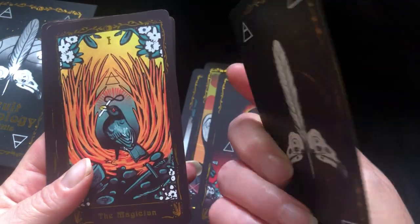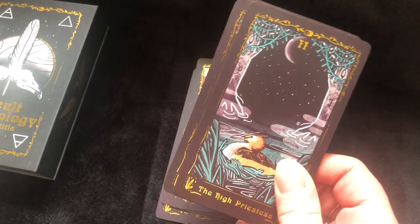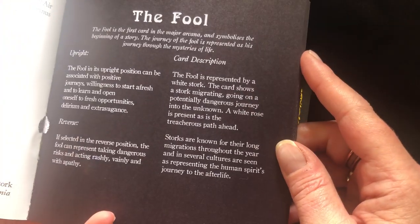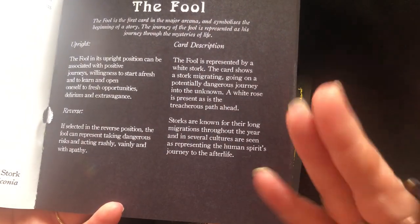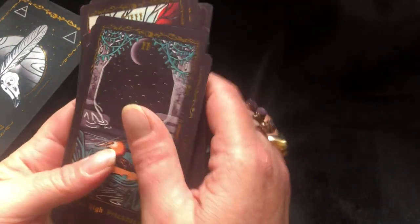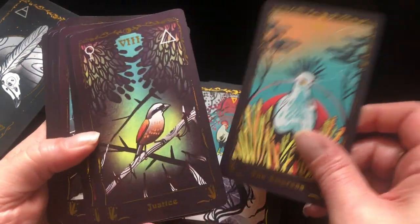The cardstock is incredible. It's wonderful. And it did come, actually, let me show you. It came with a really nice book. The thing that I like about it is it's got that beautiful image, and in addition to talking about what the card represents, it talks about the birds, and it really shows the connection between the bird and the card. So I really appreciate that. I like birds. I'm definitely not an expert by any means, but this is just a wonderful, wonderful deck.